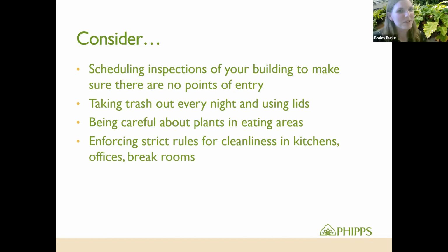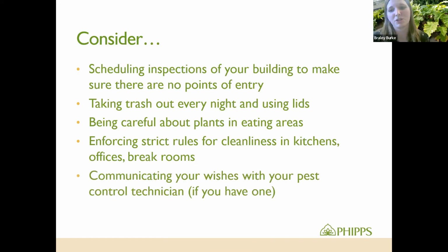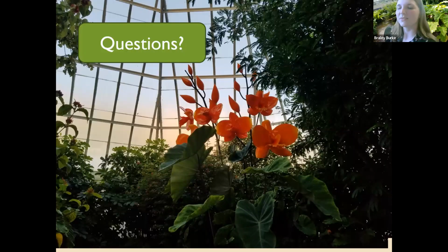Integrated pest management, fun fact, is for everyone. Everyone can utilize it. Everyone most likely does utilize it. It's good to be aware though and think about how you can improve your strategies and make it more effective for your institution. And lastly, communicate your wishes with your pest control technician. If you do have a pest control technician and you talk about wanting to reduce pesticides, then they should be able to work with you, and they won't necessarily, hopefully, say, oh no, you have to spray monthly or you'll get all the stuff. They should be able to cooperate with you and help you manage your pests in a way that works for you. And with that, I believe it is time for questions.